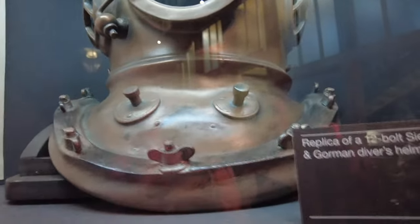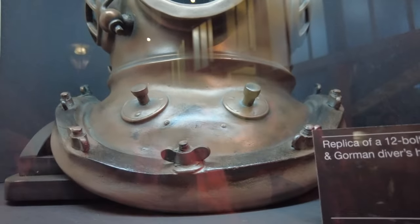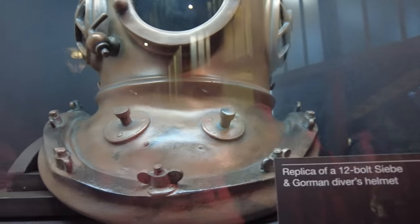You can see the wing nuts. So the flange, this right here, oh, it's this real cast, too. That's cast properly, you can see that. See those wing nuts?